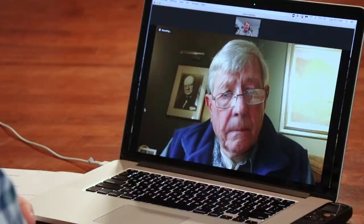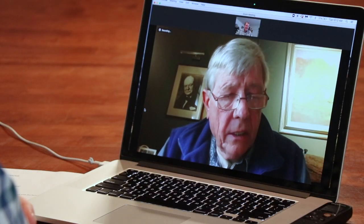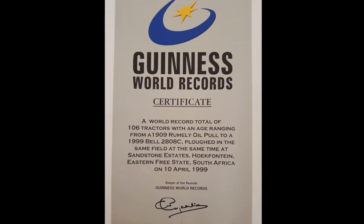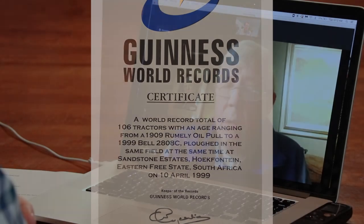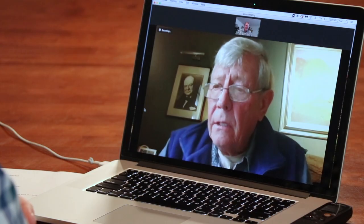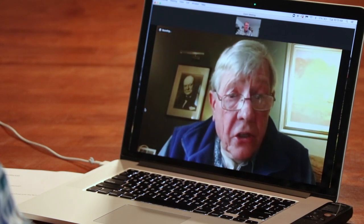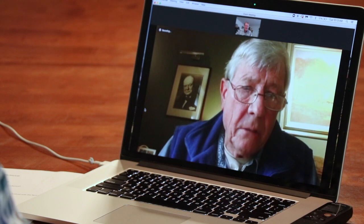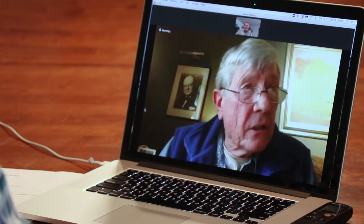So I packed my tractors up and I said, well, if you don't want to do it, I'll do it. And I thought I need a draw card. So I just said, we're going to break the world record for vintage tractors, pre-1966, plowing in one field at one time. And called it the Great 100 Working. It's all on the internet.